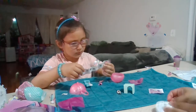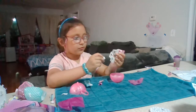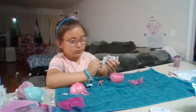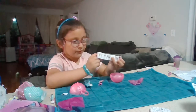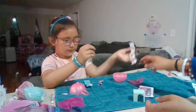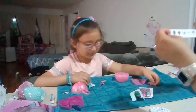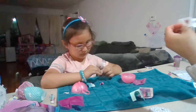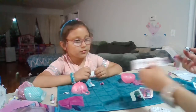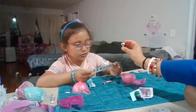I think we got the limited one. Yeah, we do. Limited. I don't know. I think it's this one. Does it look the same? This is the one we got. No. It says crunch. But I think I know what it is. In the back. Yeah. The name of it is Big Sick. So close to a limited one.